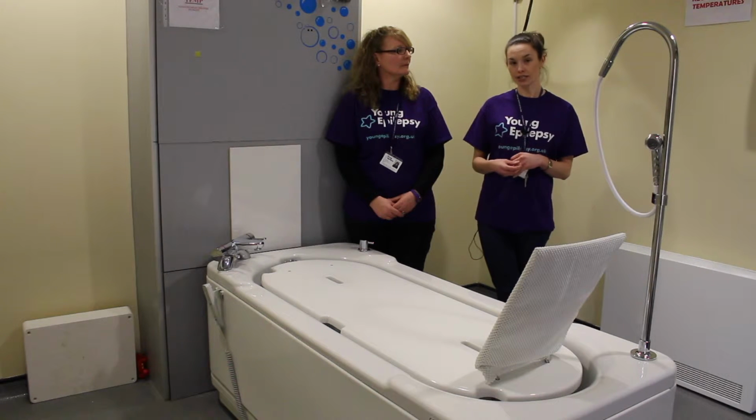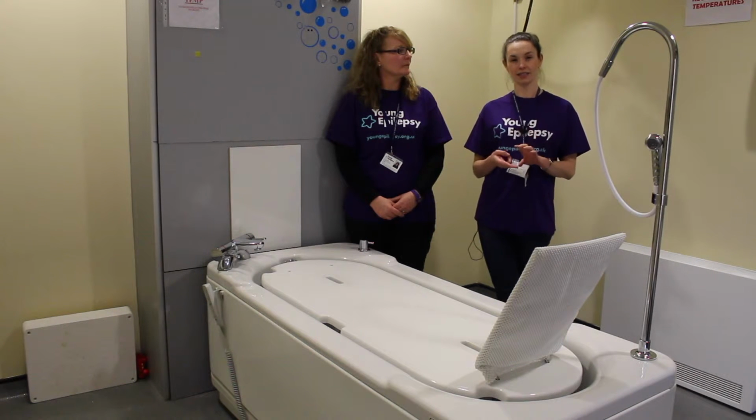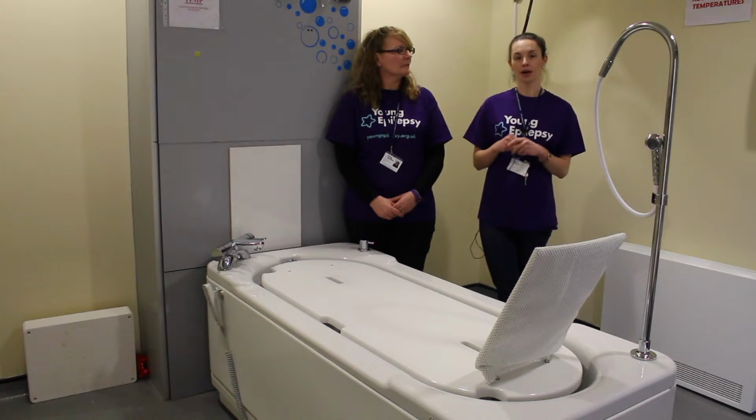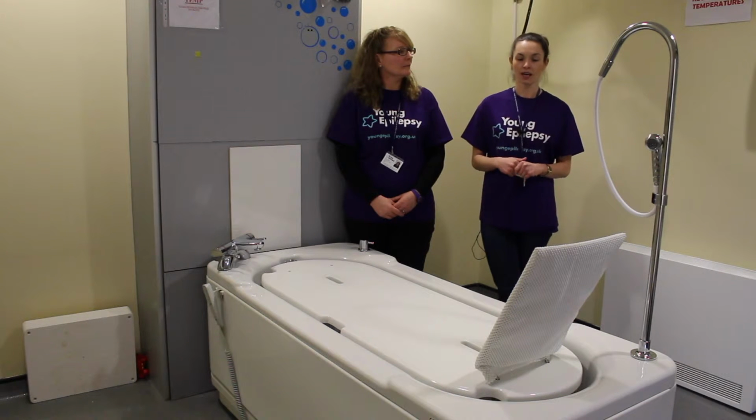So I did a bit of research in terms of what equipment is out there. I knew all of the regular bits of equipment, the bath lifts and boards and things like that, but having looked at these, I knew that they wouldn't be suitable for this particular student. We need something that's quite simple and that will reduce the risk of injury, especially during seizure activity.